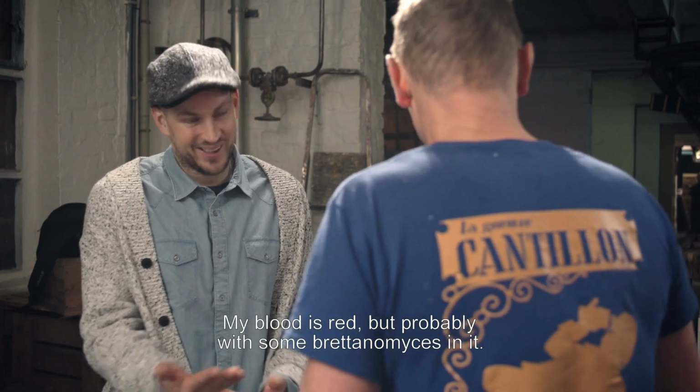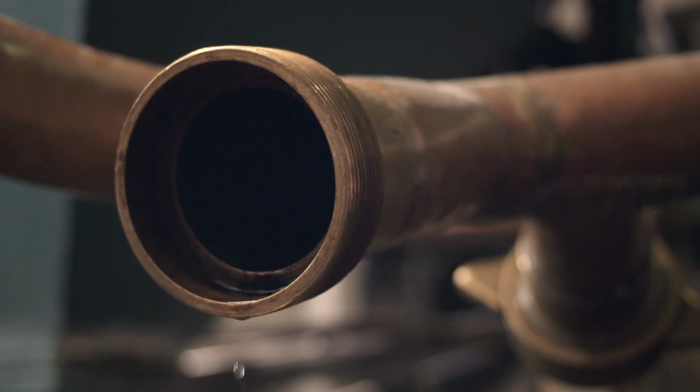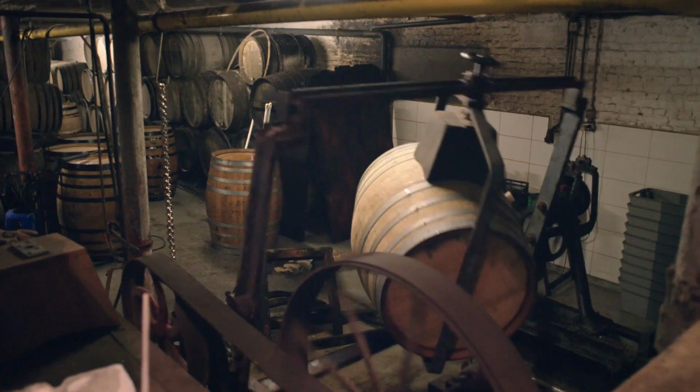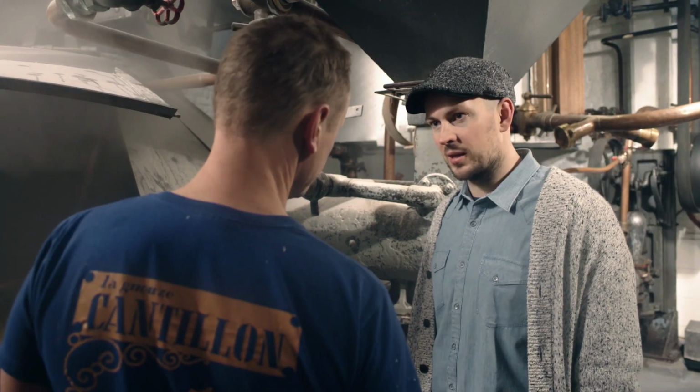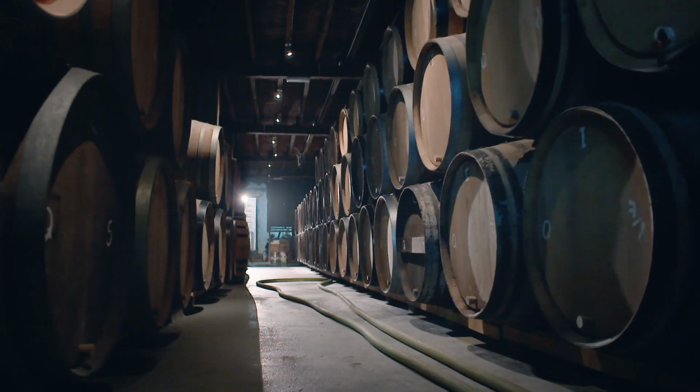How long have you been making lambic beers? Since '89, so 25 years, officially, because I was born here. My blood is red, but probably with some Brettanomyces in, you know? And the whole process behind how lambic's made, with the fermentation, with the aging and the blending, it's completely fascinating. Most complex beer style in the world today. Yeah. It's a beer with a soul, you know? We don't control it. We have to follow the beer. In fact, the beer will decide when it will be ready.